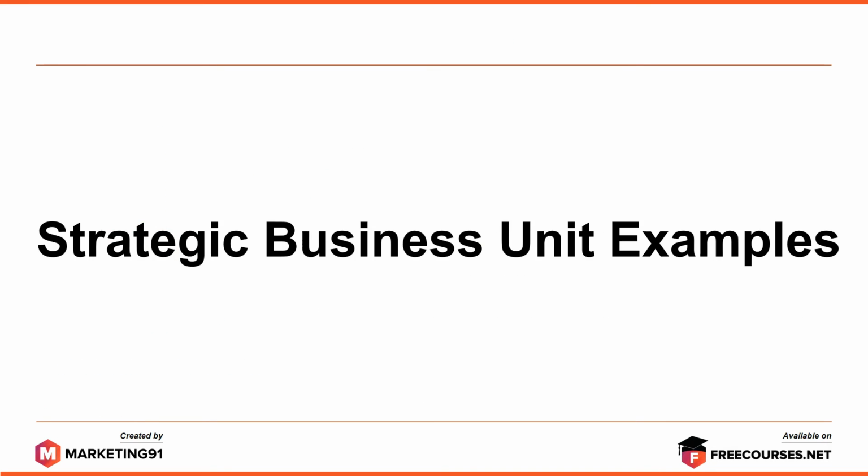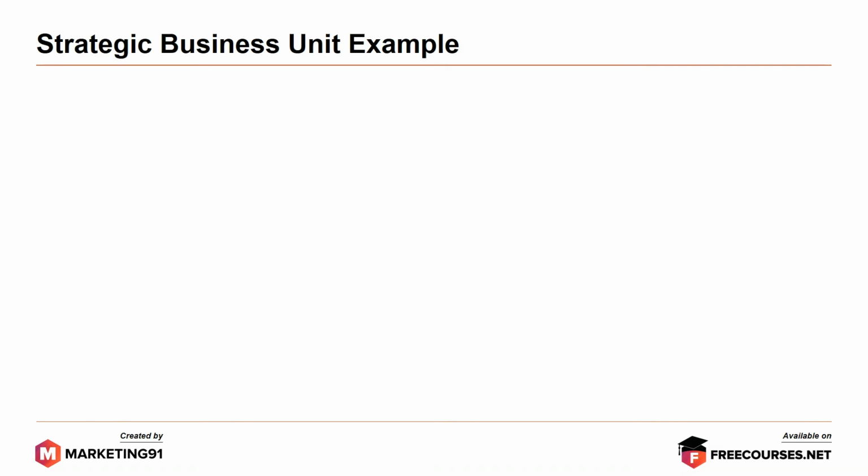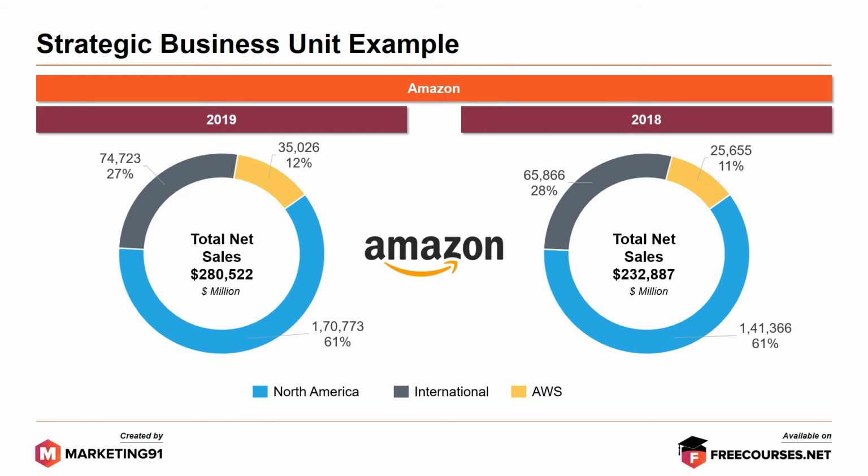Moving on to strategic business unit examples. Starting with the first one, Amazon. As we can witness, the total sales for Amazon in the year 2018 stood at about $232 billion, wherein in 2019, the revenues increased to about $280.5 billion. Amazon has three broad strategic business units. First, the North American segment. Next, the international segment. And third, marked in yellow, is Amazon Web Services.